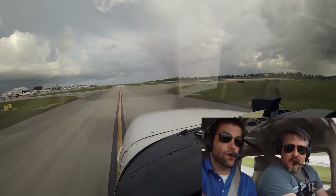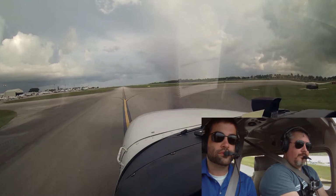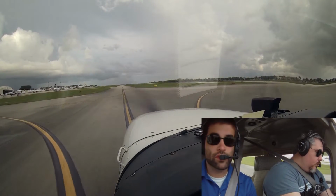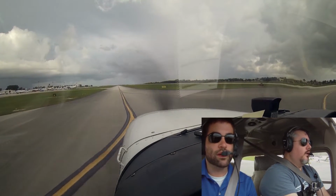Where's the knots on that? Right there, ground speed. Oh, you're at 10 right now. GS. You just want to be at a speed where if someone were to come out in front of you, you can stop quickly.